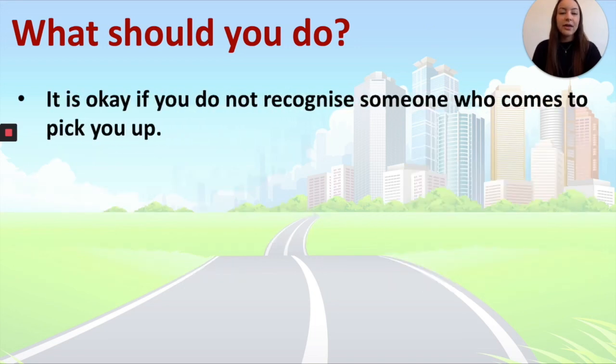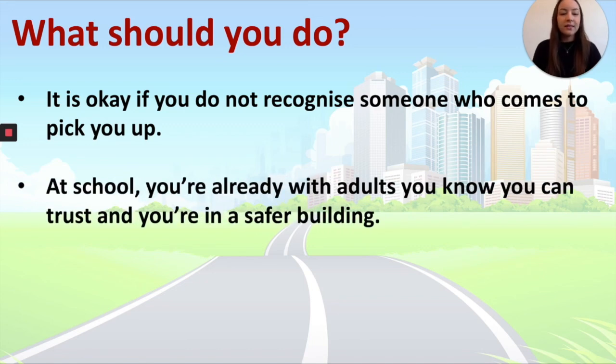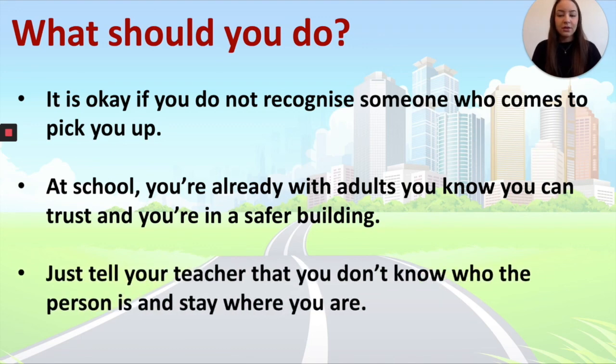It is okay if you do not recognise someone who comes to pick you up. At school, you're already with adults you know you can trust, and you're also in a safer building. So all you would need to do is just tell your teacher that you don't know who the person is and stay exactly where you are, so the teachers and the adults at school can sort out the situation for you.